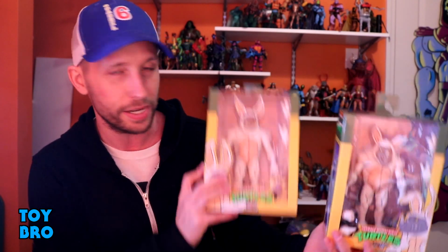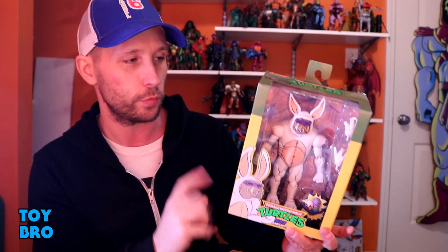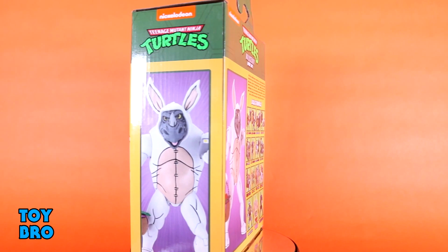I am, of course, going to be opening these guys. So you got Rocksteady here, and we've got BEBOP. And like I said, they do come in kind of unique packaging because these are single pack figures for this line, and everything so far has been a 2-pack. So it's still really similar, it's just a single design.